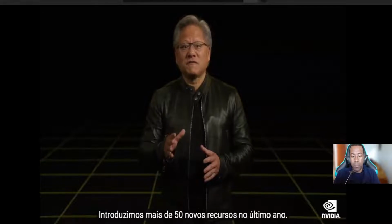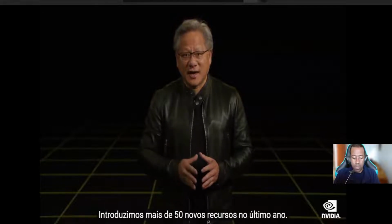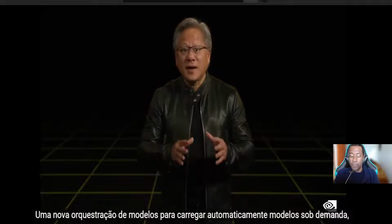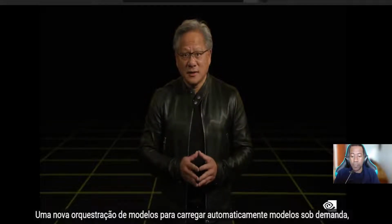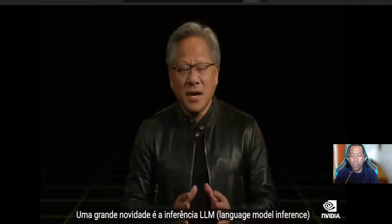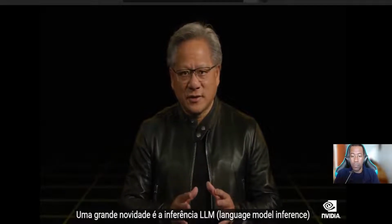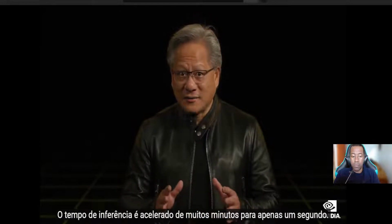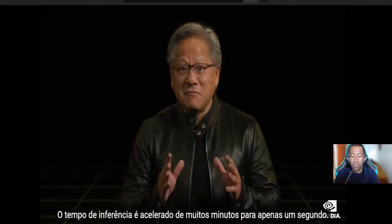We introduced over 50 new features in the last year. New model orchestration to automatically load models on demand, efficiently allocating GPU and memory resources. A major new feature is large language model inference with multi-GPU and multi-node execution. Inference time is accelerated from many minutes to a second.